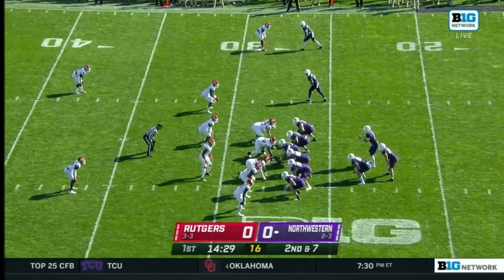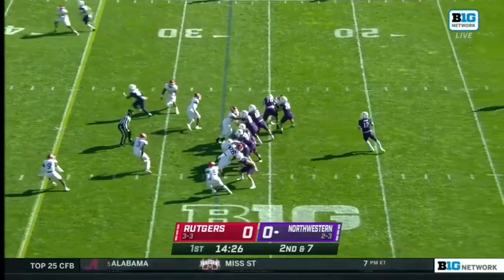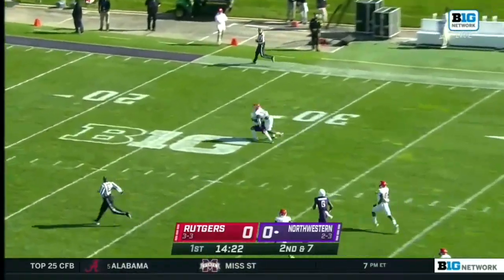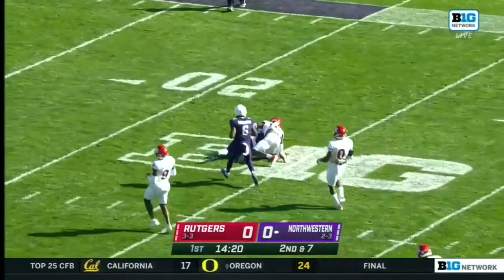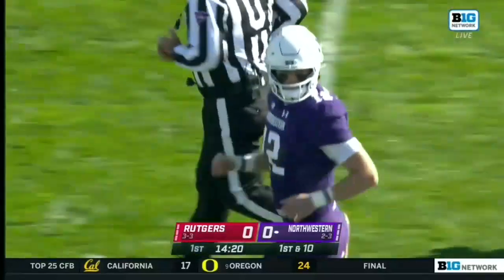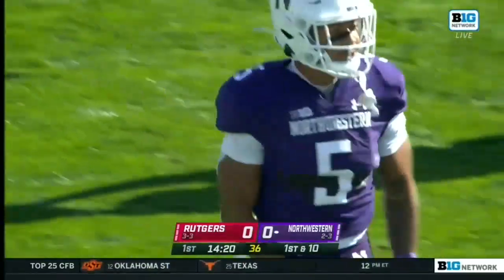Hull is in the backfield. Marshall Lang, he's the tight end. Hull, they play fake it to him, and going for the long pass, and down the field inside the 30-yard line. Melton is back for Rutgers from suspension. He makes the tackle, but the catch is made by Stephon Robinson.